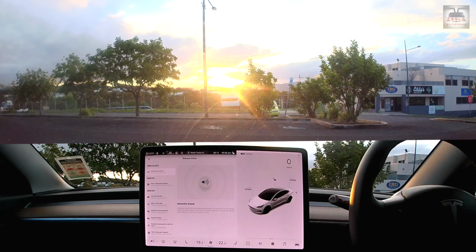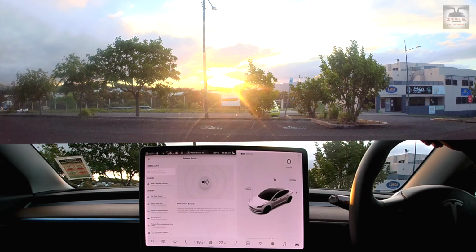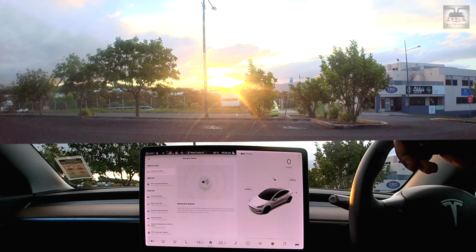Well, you see this amazing sunset, and we also see 2021.32.20.1. So this is a dot update of the Tesla Autopilot run that we did in the previous video.